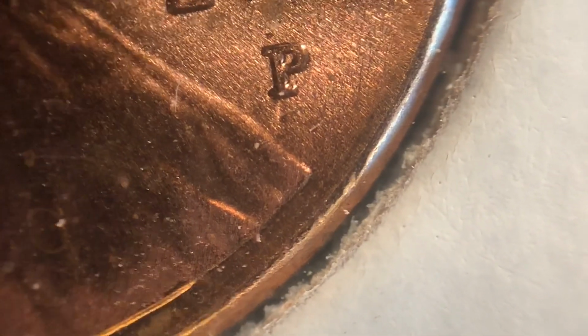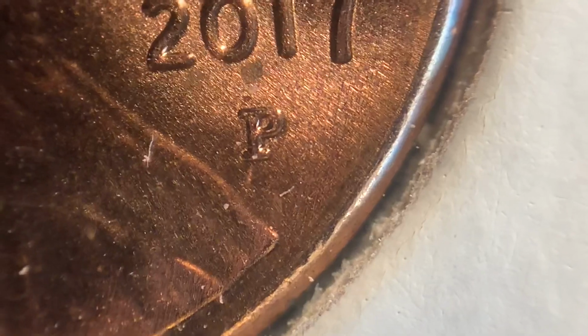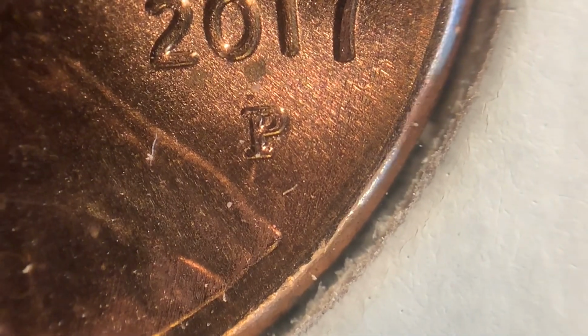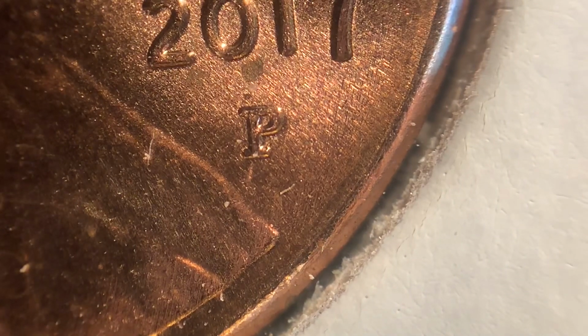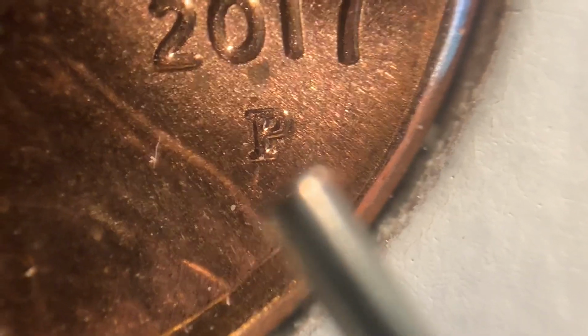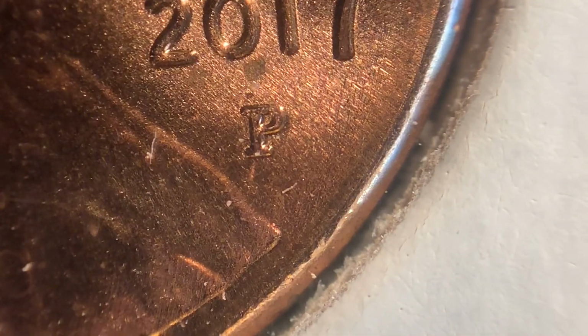That is either going to be an off-center clash, Scott, or a die scratch. Oh, there it is. Or a die gouge in this case. So you guys see that line that comes right off the bottom of the mint mark. Under close examination with a handheld magnifier, that is either going to be one of those two things: either an off-center clash, or a die scratch or gouge. Okay, and that's what that is there.